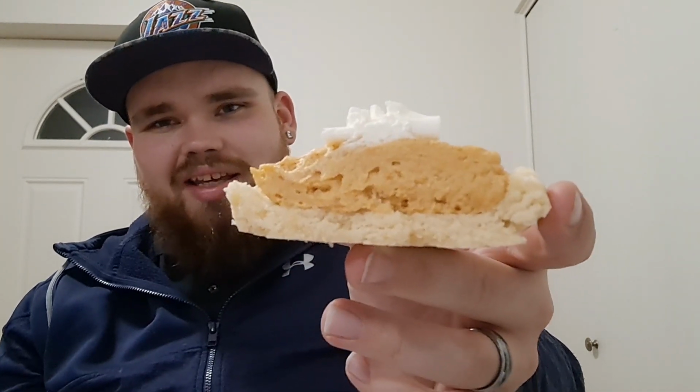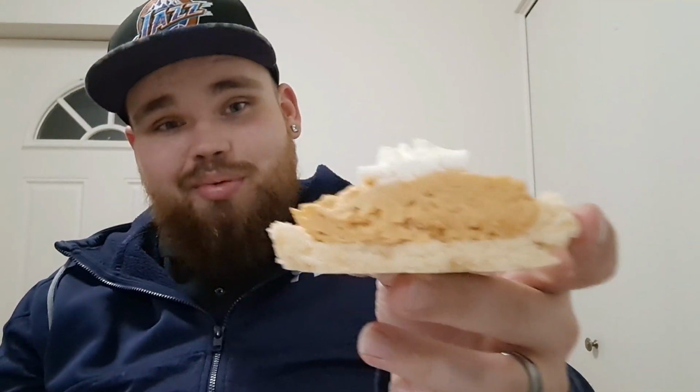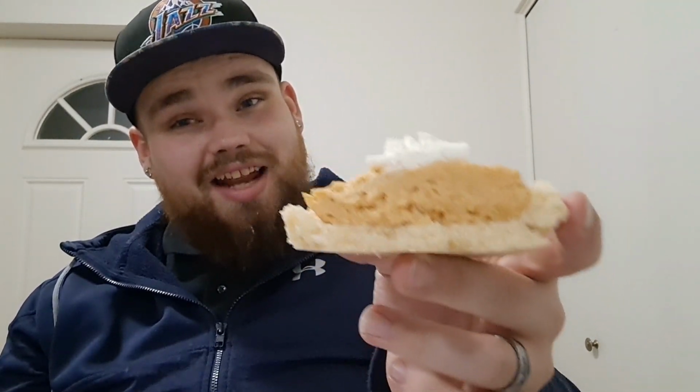Let's do it. All right, you guys, I cut it in half. We got a nice cross section. Check out how much filling is in that cookie. So it all is gonna depend on how good this tastes, but first impressions, that is a lot of filling. Let's try this out.